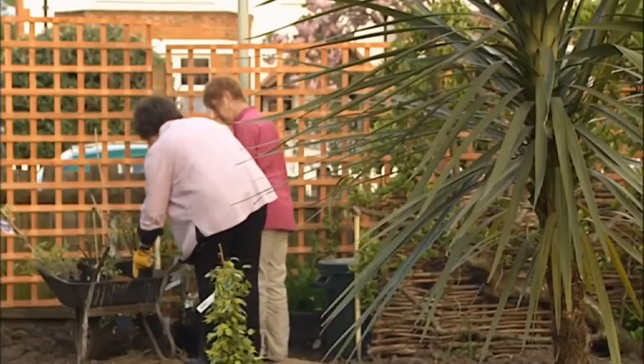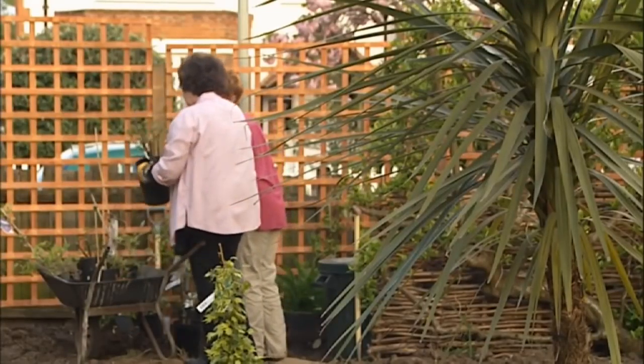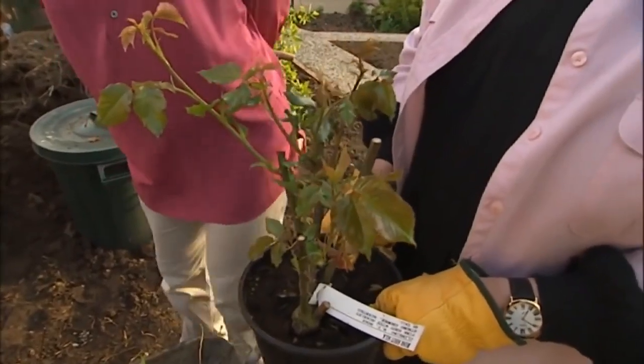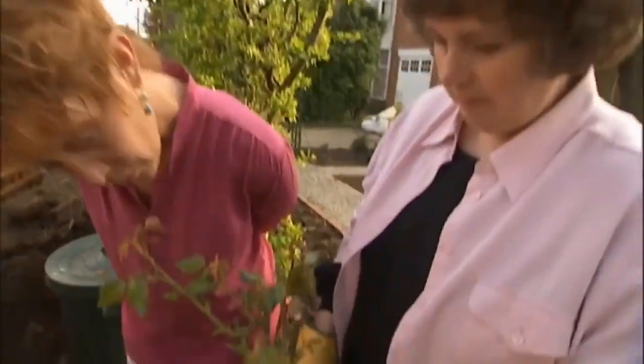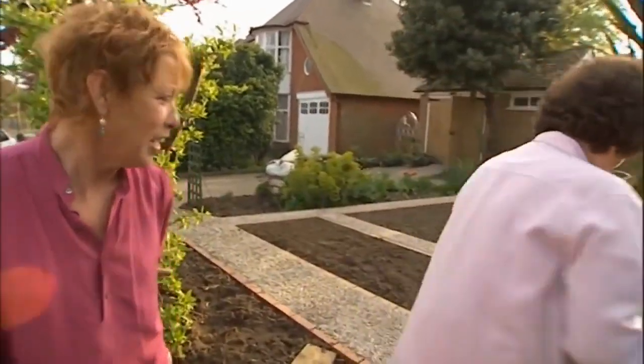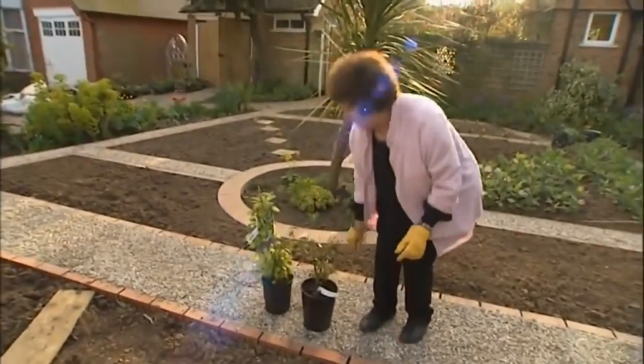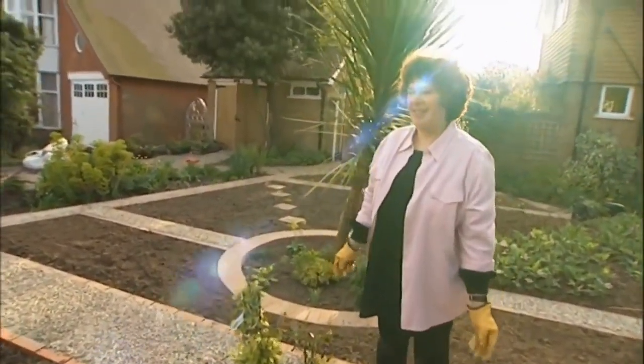I've got a climbing rose here called Shot Silk. OK, where shall I put it? Well, we could have it, do you think, on the arch? And what colour is it? It's pink shot with scarlet. Oh, lovely. With your yellow ivy? You're joking. That'd be lovely. Really attractive.